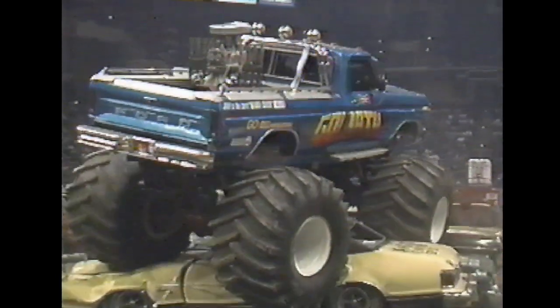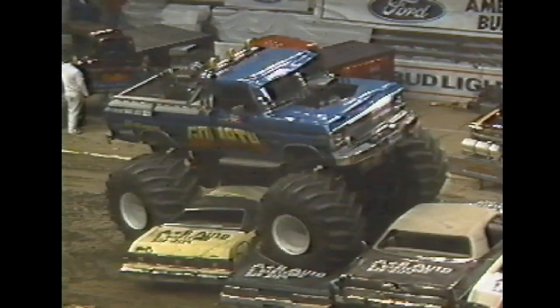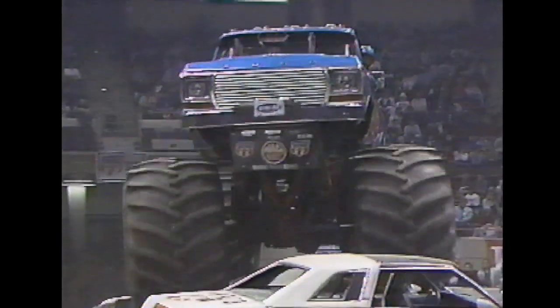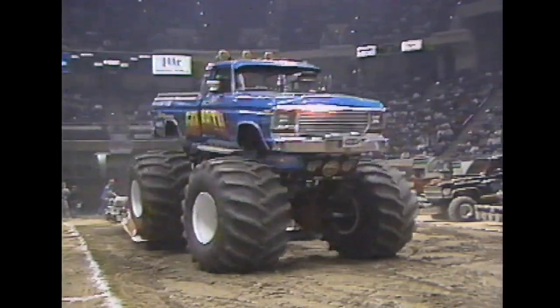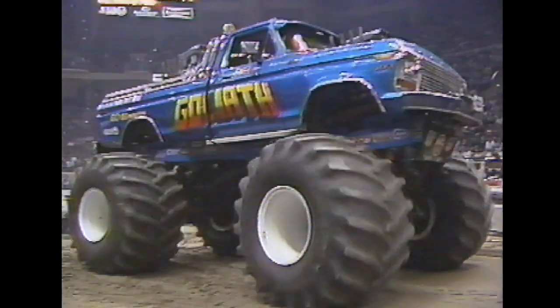He's gone over it. Ooh, that doesn't show good. The two left-hand tires are trying to move, but the two right-hand tires aren't trying to go. Now we've got them to come around and hook up. Now one pass over the cars, and Goliath will come back for another.